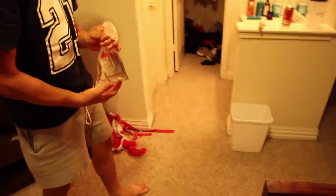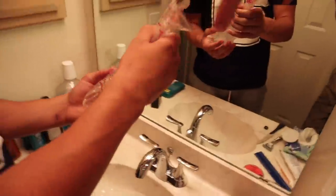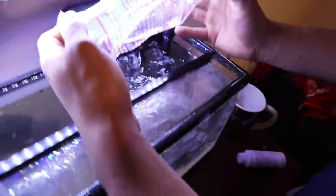Now we don't have a net, so Christian's gonna wet his hand, and then we're gonna use his hand and put him in that way. All right. Let's go dump him in. Here goes Mr. Eel. He's in. You need some green in here, like a plant in that back corner up by the filter. That is an eel, guys.